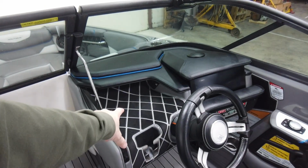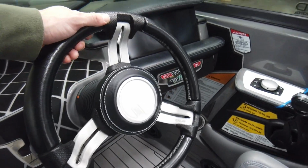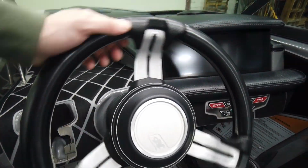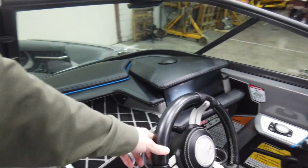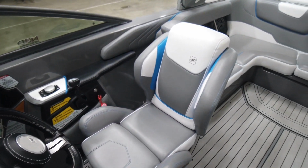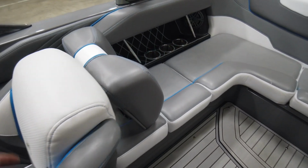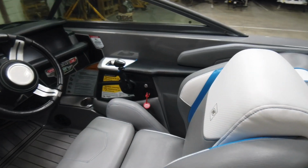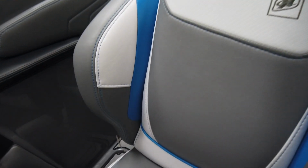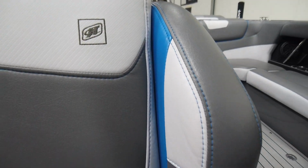And then storage cubby on the left side. Phone holder. This is an option with the nice hand-stitched leather steering wheel, which looks great. Always love that touch on all the boats. Just looks a little bit more premium than the standard wheel. Again, heated driver's seat. This has the white Chromax badging on the back, which I always thought looked really cool. And you get those really nice blue accents with the stitching and the vinyl on the edges.